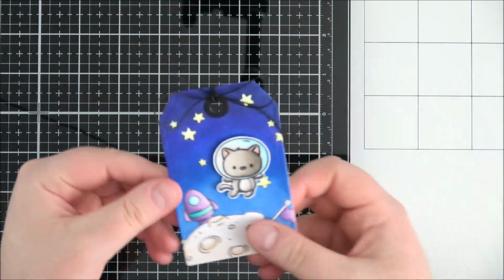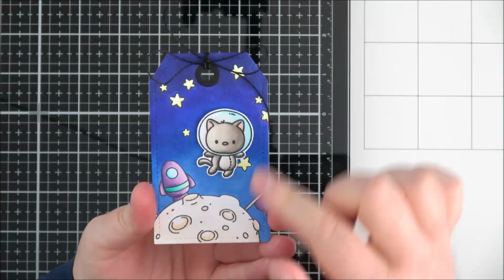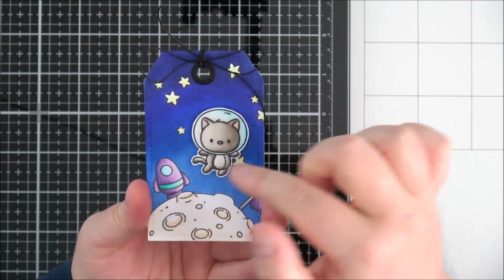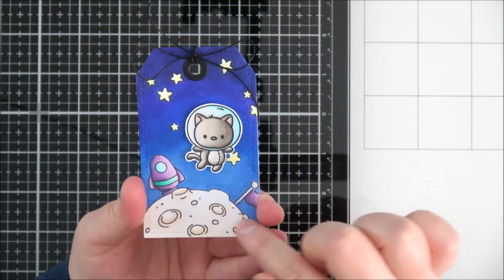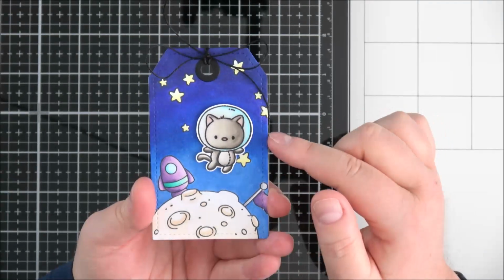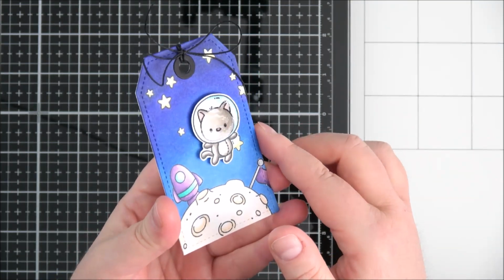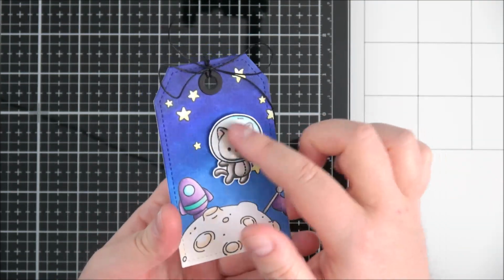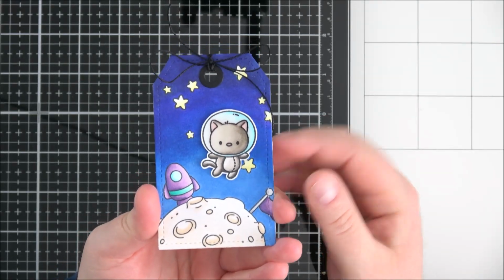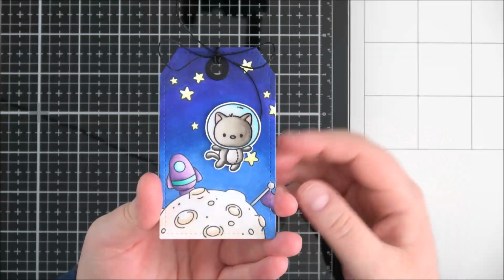And so for my little project here, I just created a little tag. I stamped out that image there and just masked off the planets as I was doing it. And so I could just add in some more stars there and just had the rocket and the flag hanging off the edge. And then I stamped out the little kitty there from the To the Moon and Back set. Added some crystal glaze onto the helmet so it looked like he was in a little shiny space helmet there as well. Just added some twine at the top of the tag there and coloured the background with Copic markers.